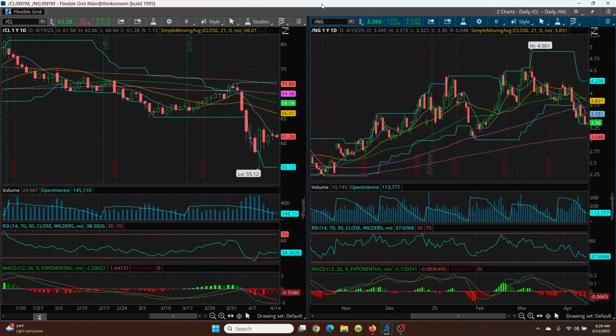Now, seasonality is in favor with the summer driving coming up here. So it's a two-way trade: UCO for the long, SCO for the short, and we have to see how it all shakes out. But if we start losing all these support levels, then you're going to retest that 55.12. Now, we've got an oversold condition and just sideways action. Your green is still below your red, but that can curl up too. So let's see how this all shakes out, but right now this is just a trade. This is not a buy and hold in either direction.